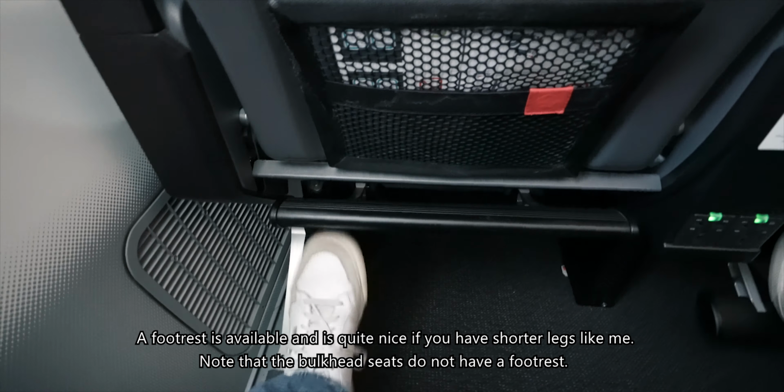Continuing on with the seat features, you have a shared drink tray in front of the center armrest, and the tray table can be found stowed beneath the armrest flap. To deploy the tray table, lift up on the latch, swing it out, and fold down. The tray table can move forward and back, and it's pretty sturdy.